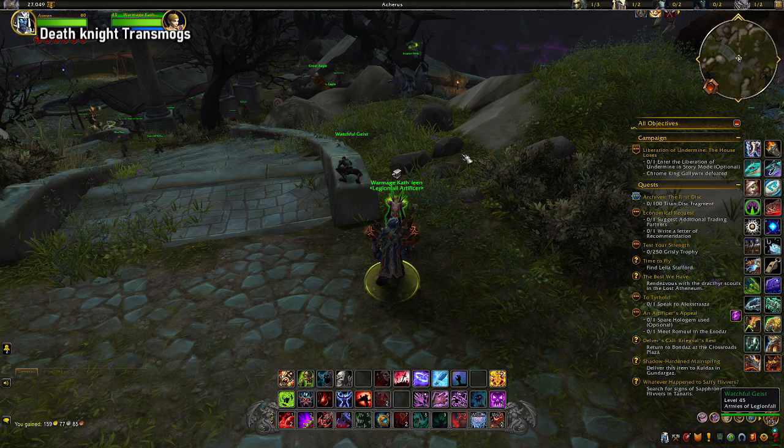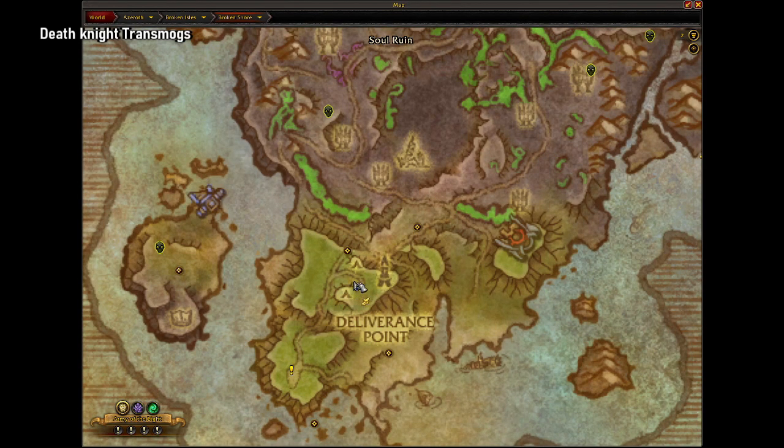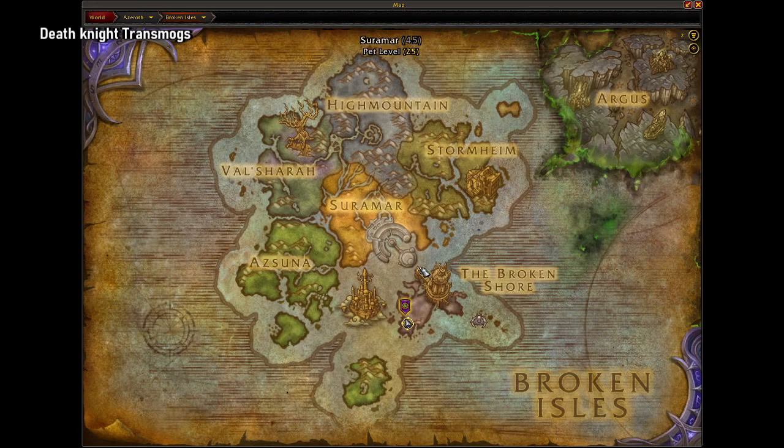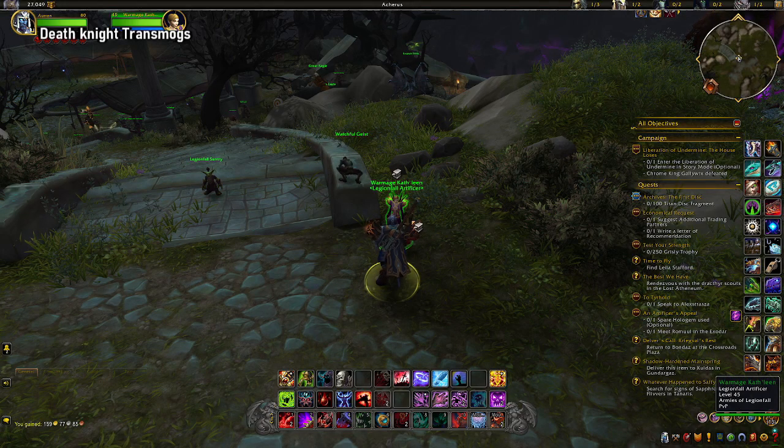The transmog for both the Paladins and the Death Knights is purchased here at Deliverance Point on the Broken Shore in Legion. To get here, you will need to have access to Legion, and obviously your character will need to head to the Broken Shore. You may have to complete the introductory quest line to Legion, but for most characters, especially max level ones, this will be an easy process.